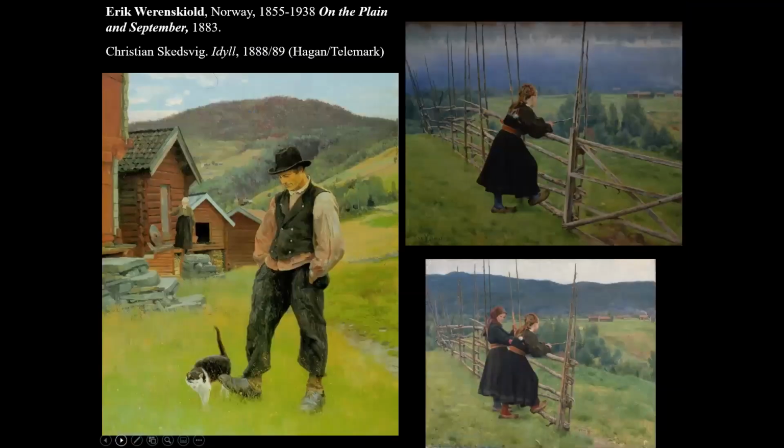Symbolism is a really interesting phenomenon in the 1890s, a sort of idea to return to the poetry of the landscape after the almost photographic realism of the 1880s, which you can see here. I've got On the Plain, or September, two versions of it, by Erik Werenskiold, one of Norway's most famous en plein air, or I should say really naturalist painters.